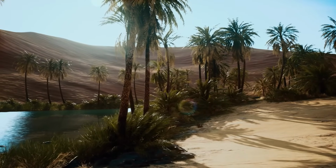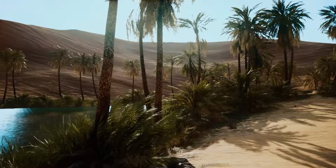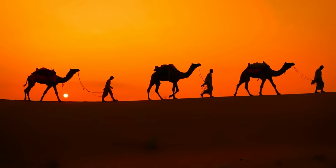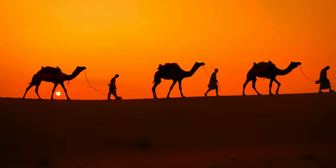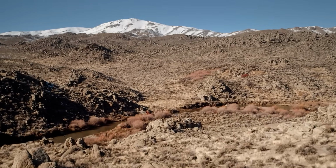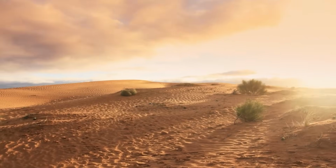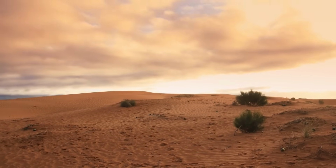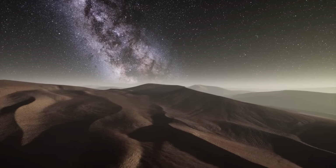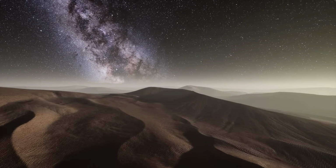Additionally, deserts are home to a plethora of mirages and optical illusions caused by the bending of light rays in the hot air. These illusions could serve as a natural form of camouflage for extraterrestrial beings, allowing them to hide in plain sight. Adding to the mystery are the numerous unexplained phenomena and anomalies associated with deserts around the world. From the mysterious moving rocks of Death Valley to the unexplained structures visible in satellite imagery, these have baffled scientists and researchers for decades. Could these phenomena be linked to extraterrestrial activity hidden beneath the sands or disguised as natural features of the landscape?